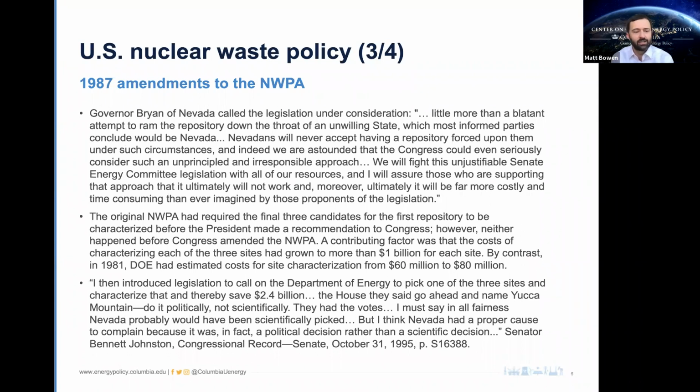This led to consideration in 1987 by Congress, amendments to the Nuclear Waste Policy Act. You can see Nevada saw pretty clearly what was likely to happen. Originally, the act required the final 3 candidates for the first repository to be characterized before the president would make a recommendation on a single site to Congress. But the final 3 sites weren't characterized, and the president ultimately didn't make a recommendation to Congress before Congress amended the act to focus on Yucca Mountain.